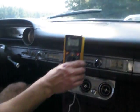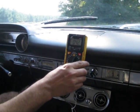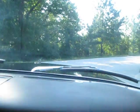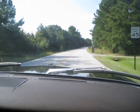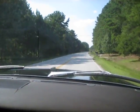I don't know if you can get that. I put the thermometer down in the AC. Can you see that it says 42 degrees? That is actually when I first cranked it up and pulled it out of the garage before it got hot. It's about 96 degrees outside here in Atlanta today. When I pulled it out this morning, it was blowing at 37 degrees, which is literally ice cold air conditioning.